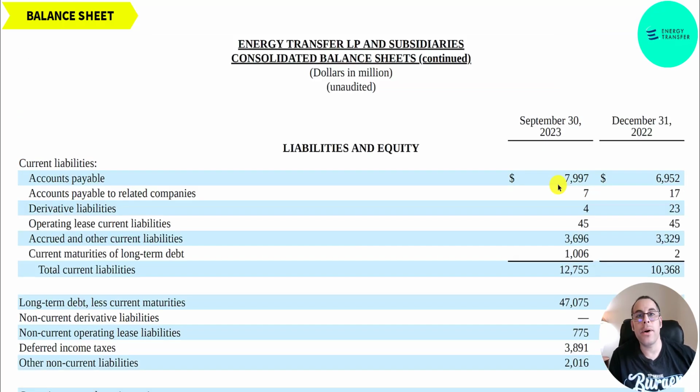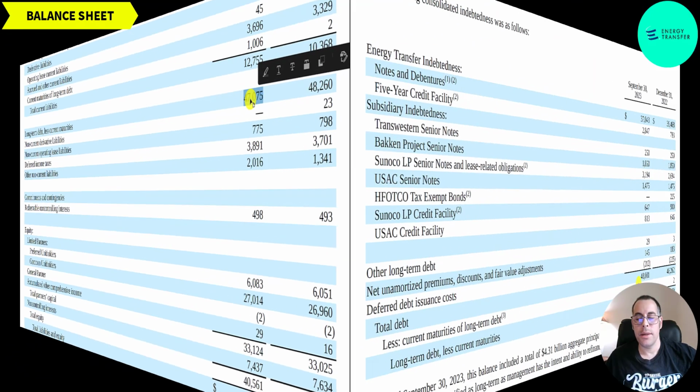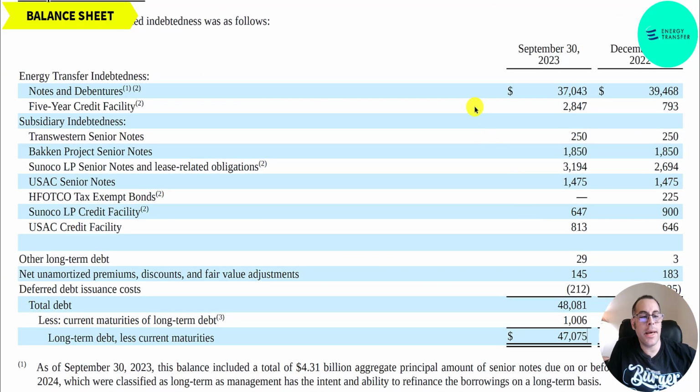Sometimes they buy on credit, so they owe their vendors $8 billion. They have a lot of debt, 47 billion. They give a nice breakdown of their debt. 37 billion is notes and debentures. Debentures are unsecured debt backed by the credit issuer. So this is debt they issued, and it's not backed by anything. It's only backed by the full faith that ET will pay on the debt.